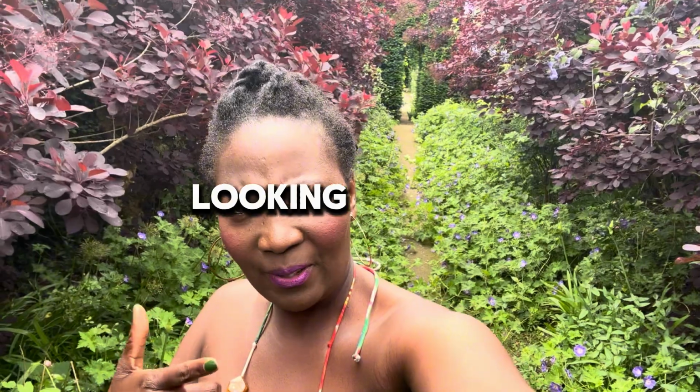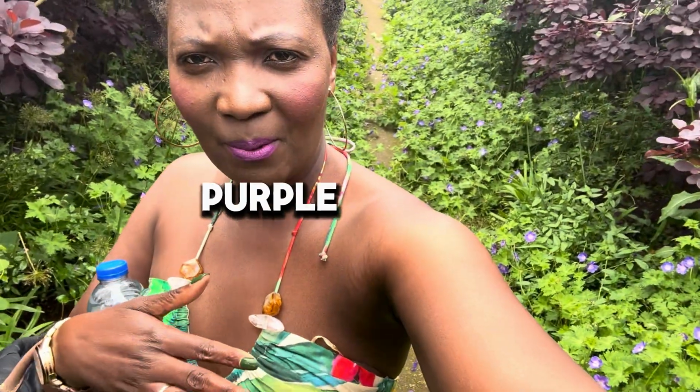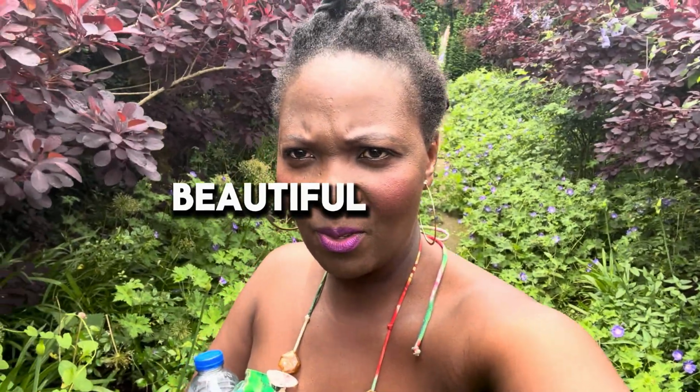See, I love these copper looking plants. I don't know what they're called. I just love the way they contrast between the green and the brown and the purple colors at the bottom. That's a beautiful garden. So relaxing and so refreshing.